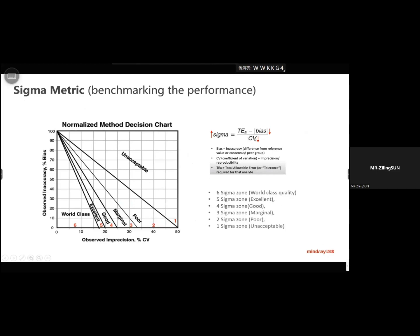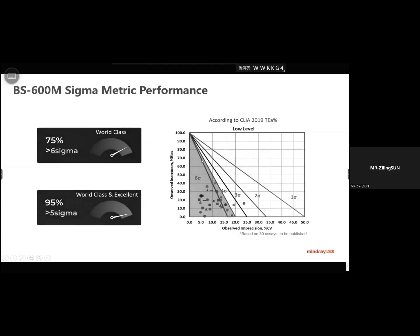Generally, a sigma metric greater than 3 is considered an acceptable level, greater than 5 an excellent level, and greater than 6 sigma is a world-class level. In 600M, 95% of assays are greater than 5 sigma, and 75% are greater than 6 sigma. And you may wonder how we achieve these levels. Today I will talk about it in 3 aspects. The first one is the signal acquisition method for photometers, the second is the design and performance of the pipetting, and the last one is the guarantee of accuracy.